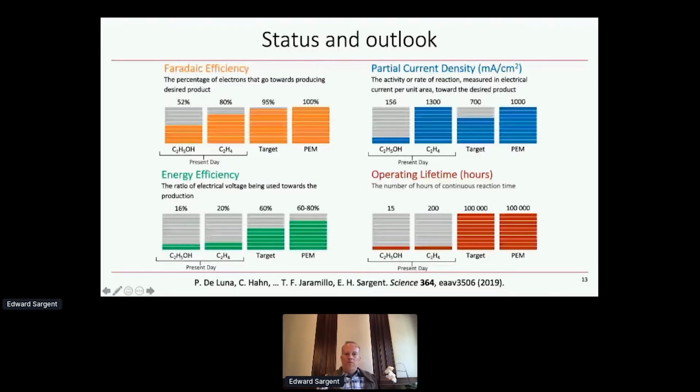So for ethylene, for example, and looking at the Faraday efficiency, which is the fraction of electrons that we utilize in our system that go towards producing our desired product, we've now reached about an 80% efficiency. Our target is still higher than that, though. We wish to reach about 95% use of electrons that goes towards our desired chemical products. The energy efficiency, so this is essentially the chemical value of the product that we produce divided by the energy cost that we consume today.